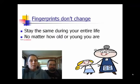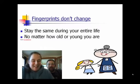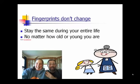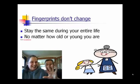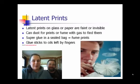All right. So the fingerprints that you have don't change. They stay the same for your entire life, meaning no matter how old or young you are, they are the same. Yes, fingerprints don't change. It's critical that your fingerprints identify you for your whole life. That's right. Thank you. Sorry, I got tripped up there.